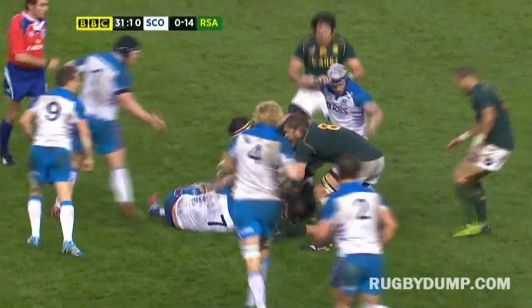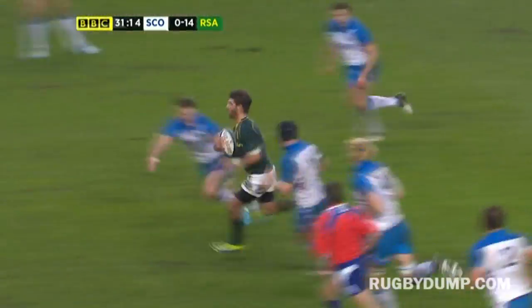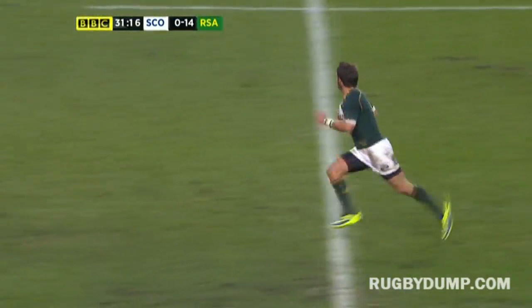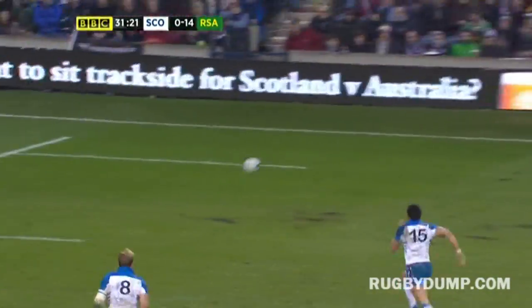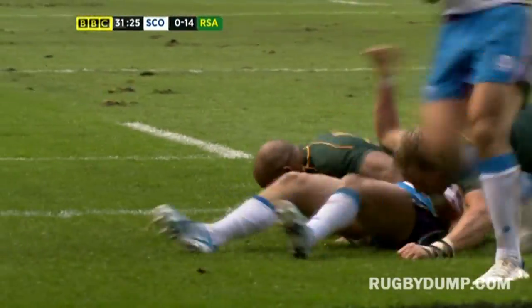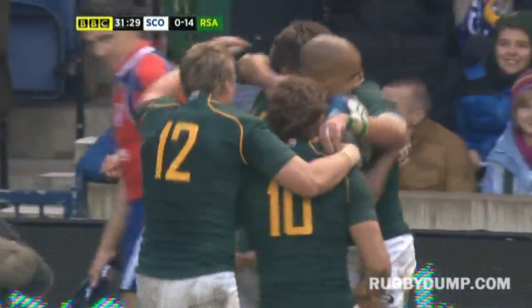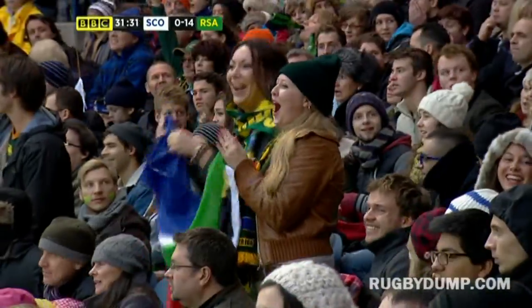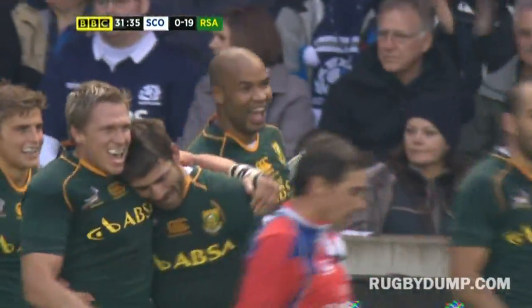There's Alberts again. There's le Roux. Oh, and Willie le Roux through again and past another tackle. Two men in front of him, chips wide for JP Pietersen to run onto it. Pietersen gets there and he will score! What a try from South Africa. Scotland's defence slipped away a little bit, but made by Willie le Roux and scored by Pietersen. Genius from Willie le Roux.